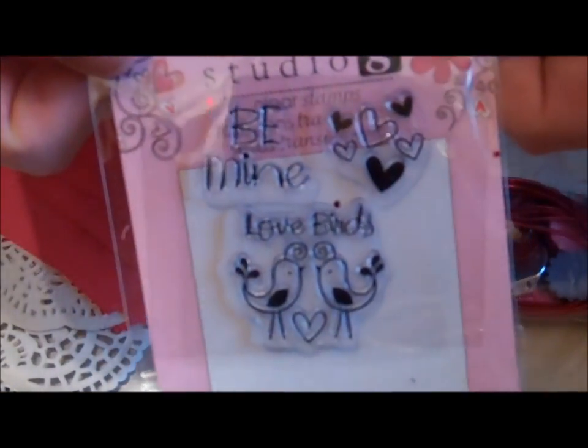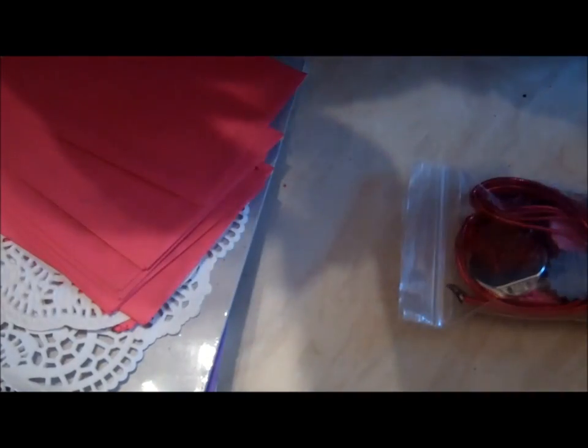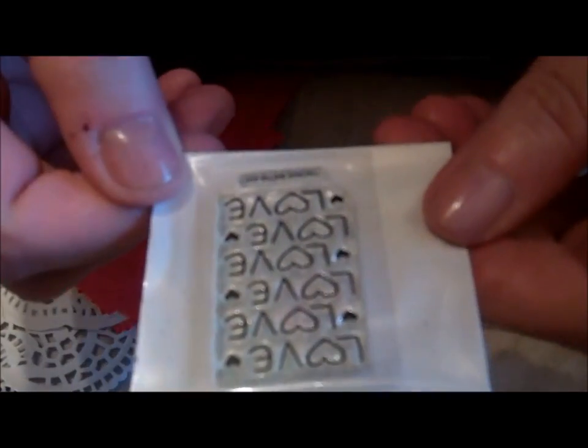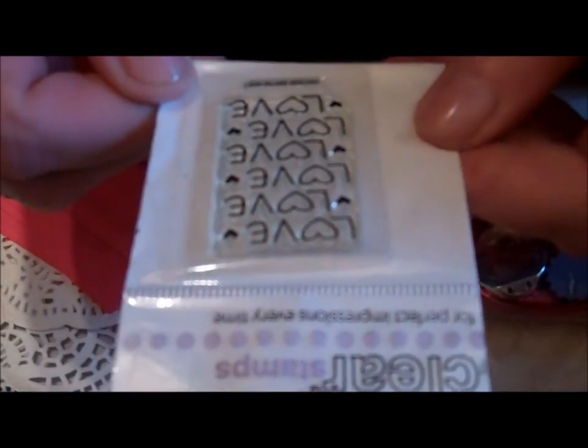Oh, look at the stamp she sent. Be mine, and little lovebirds. I know who's Valentine that's going to go on. What else? Oh, look at this. Love, love, love, love. Do you think she loves me?